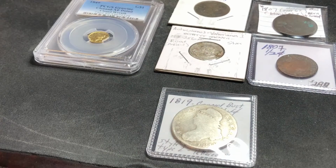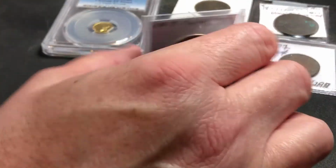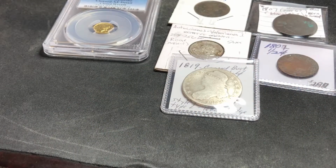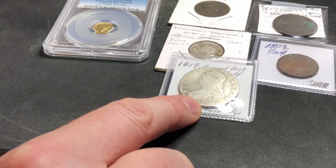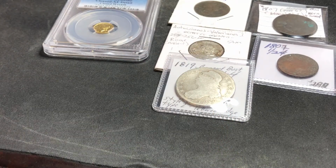The capped bust half dollar had two styles. It was sort of rebooted in 1809, and when it was, it had a remodeled portrait and a remodeled eagle. So it was slightly different. There were some slight changes to it. This one is a bad example of this. It's very worn. I've got some better, but they're much newer. So in this age group, that's what I have.